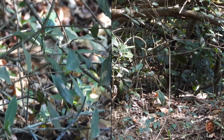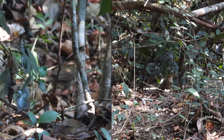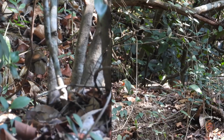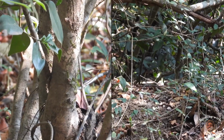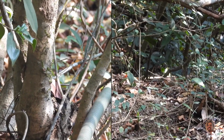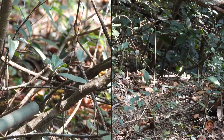Puff-throated Babbler. The puff-throated babbler is a small, secretive bird that thrives in the dense undergrowth of forests. Its melodious and repetitive calls make it easier to detect than to see. The size: small sized bird measuring approximately 15 to 17 centimeters in length.